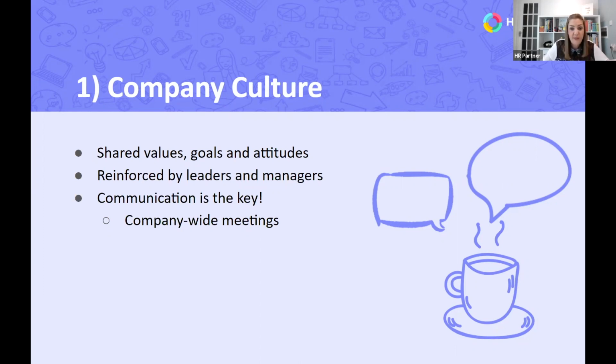Before they've even put pen to paper. It's a great example of engagement beginning during the recruitment process. Regular team meetings are a great communication tool and can go a long way towards engagement. If you can do these in person, great. If you're still working remotely, then these are even more critical.